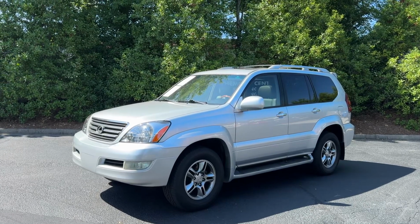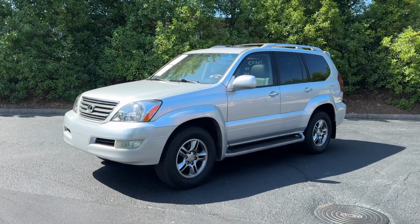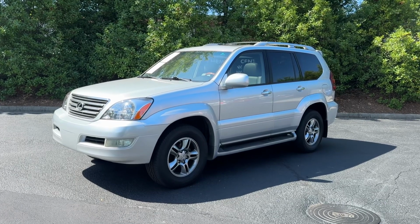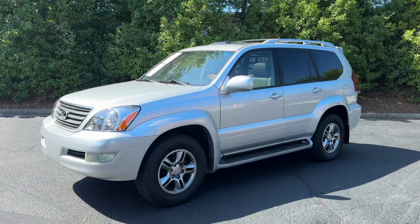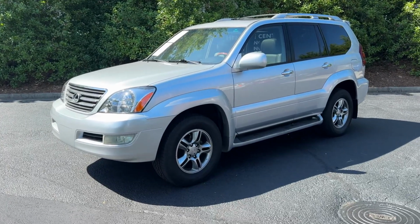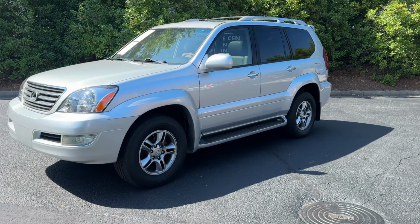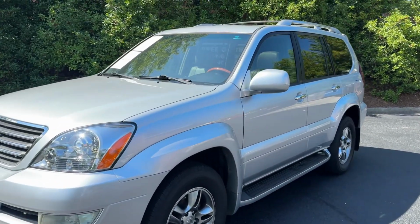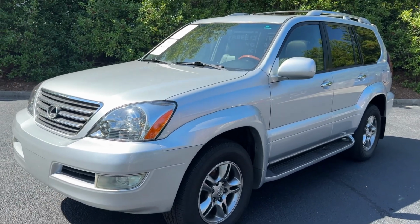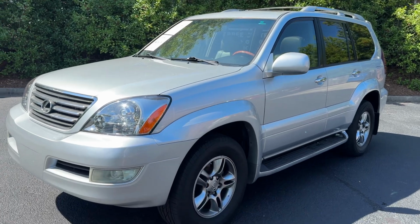Next up, 2008 Lexus GX470, 204,000 miles, fully gone through, great history, tons of service records documented on the Carfax. Timing was done last in 2019 at 154,000 miles, so it's got about 50 left, or however many years that is. Outside is very clean. We did not do any paint work on this. We've done a good bit of mechanical, some cosmetic interior, and some belt molding stuff.